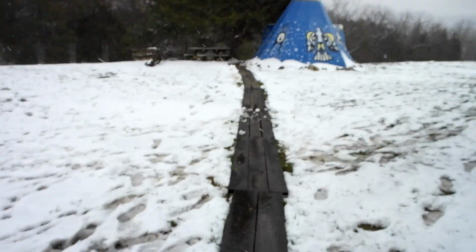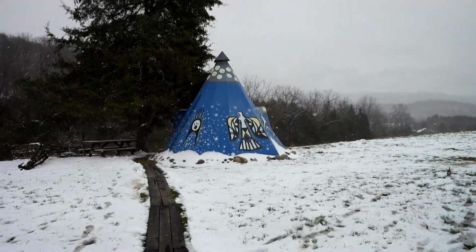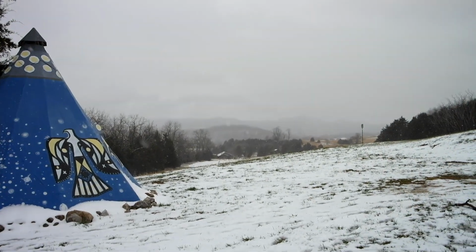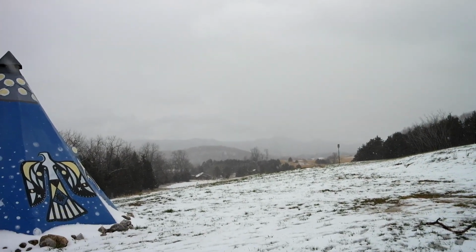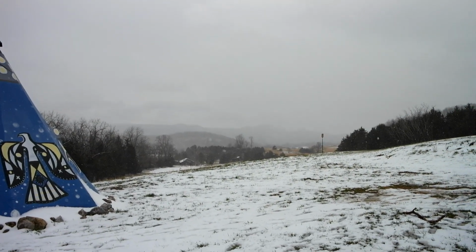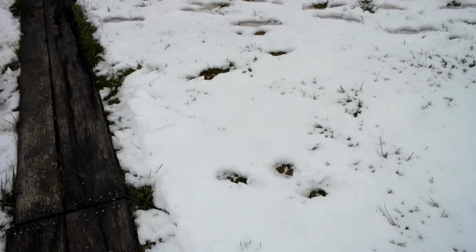Okay, then you walk on this pathway, and that's our teepee. That's the teepee, and then that's our view. You can't really see it because it's snowing, but I'll show you guys later when it clears up. She follows us everywhere. Excuse me, baby.